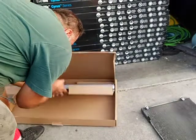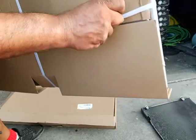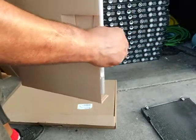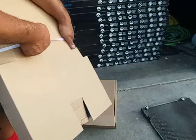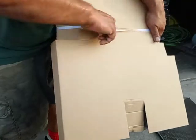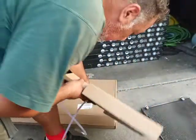And just in case you guys ever run into these straps over here, put it right here, see that end? You pull, that's how easy they are. Make sure you hold on. See what I'm doing right here? And pull, and off they come.